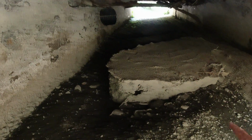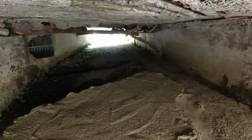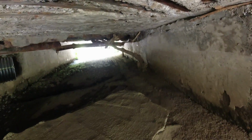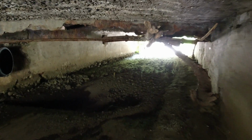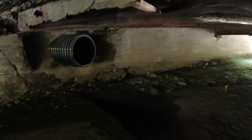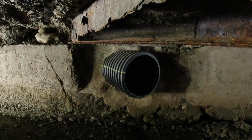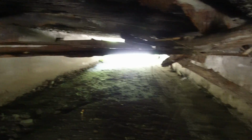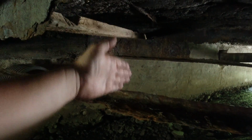Looks like they did do some concrete work here. It actually doesn't look all that great under here. The weed whacker's getting louder and louder, so I'm gonna try not to be seen. Here's a modern culvert pipe. But this is the metal beam, which, yeah, this would be solid right here. It's completely hollowed out.